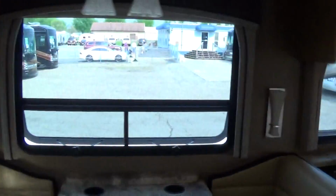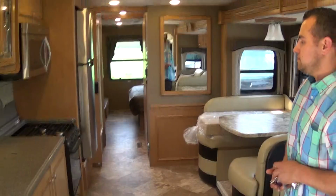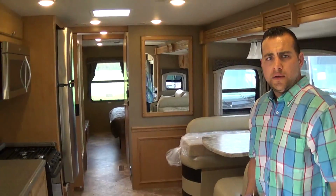So there you have it, all wrapped into a nutshell. This is your 33.5 Shelly. This is your motorhome. If you just gotta say the word, I'll load this up and we'll see what you say.